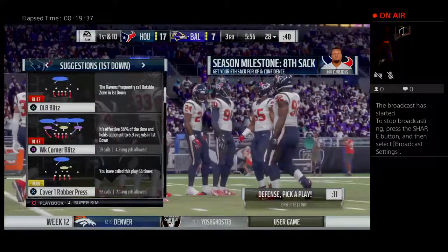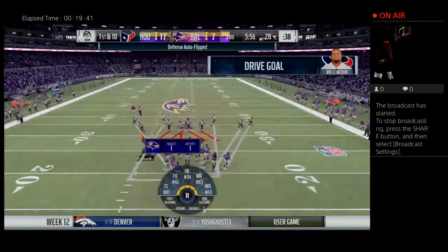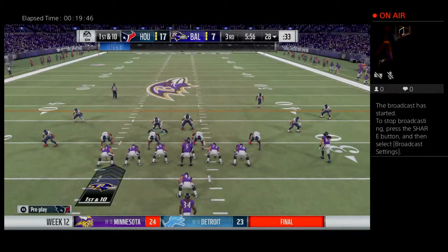Out come the Ravens now. They'll go on offense first here in this third quarter. They have the ball here for the inaugural drive of the second half. Pretty big deficit, though. We'll see what adjustments were made in that locker room.